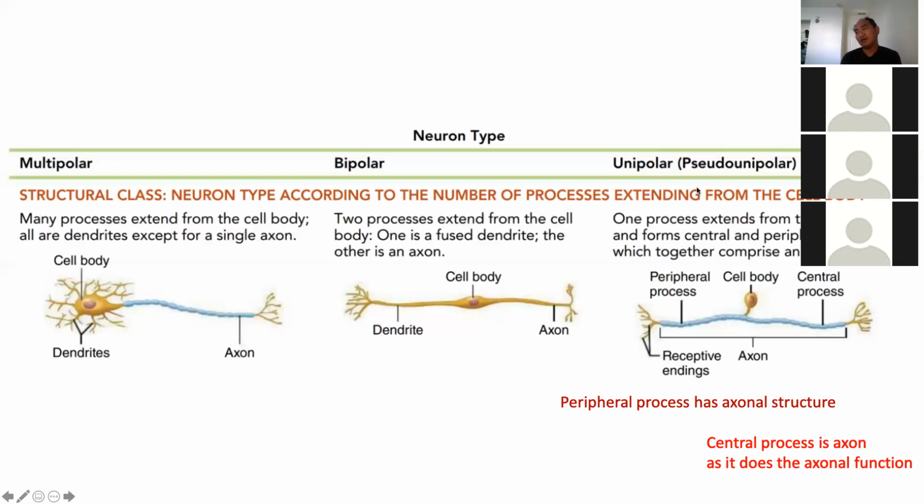And look at the unipolar or pseudo-unipolar. If you look at this unipolar, you are seeing one single cell body here. Only one process comes out, and that will divide into right and left. These processes are called the peripheral process and the central process. The peripheral process will go and end like a dendrite, which is what we call receptive endings, carrying the information along the peripheral process, and along the central process we go to the terminal button. But of course, for the whole structure, whether the process coming out from the cell body is peripheral or central doesn't matter. They are called axon.